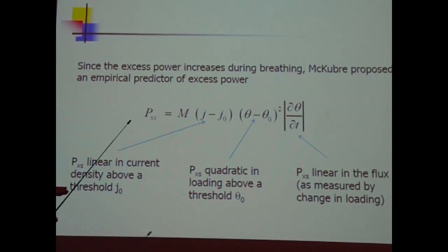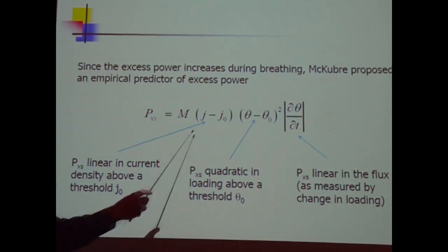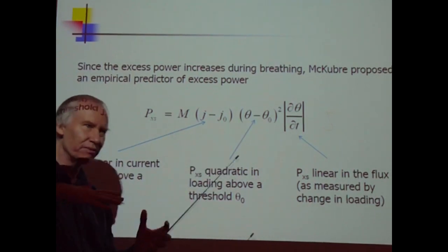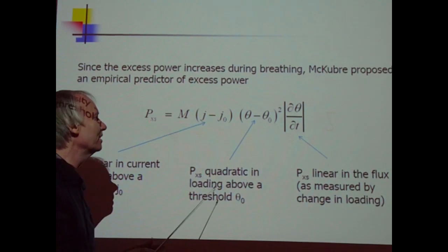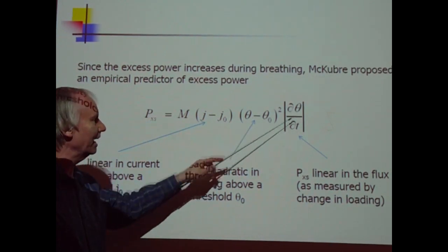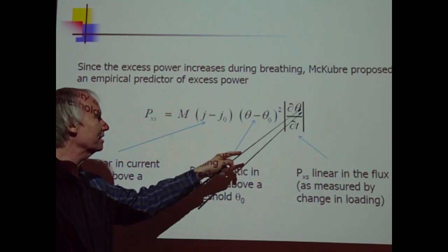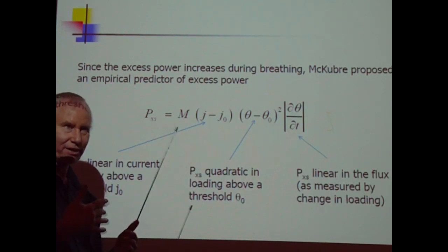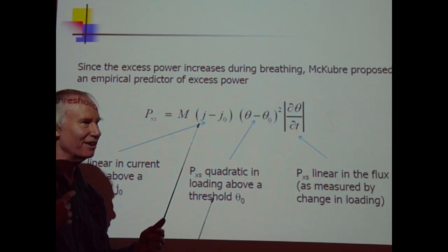So no current, no excess heat below a threshold current density, and then it goes up linearly. So he put this in. We know that the excess heat goes roughly parabolic above a loading of, say, 0.84, 0.85 or so. And he said, let's add a term that has to do with the flux. Now, theta is the loading in this case. So d by d loading d time, well, if the loading increases, that means deuterium is coming in. If loading decreases, deuterium is coming out.